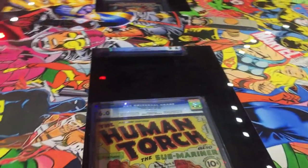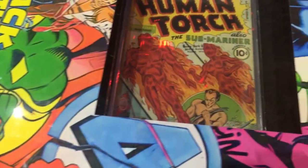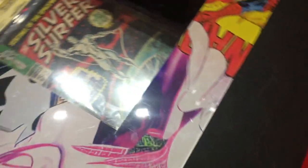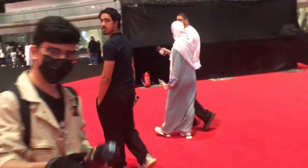Oh boy, the Golden Age issue, the Human Torch. The Human Torch versus the Submariner from the Golden Age. What kickstarted Marvel Comics. Tales to Astonish, Ant-Man. Moon Knight, Werewolf by Night issue. Sergeant Fury and the Howling Commandos, signed by Stan Lee. Amazing. Another Stan Lee signed issue of the Silver Surfer. These are amazing.